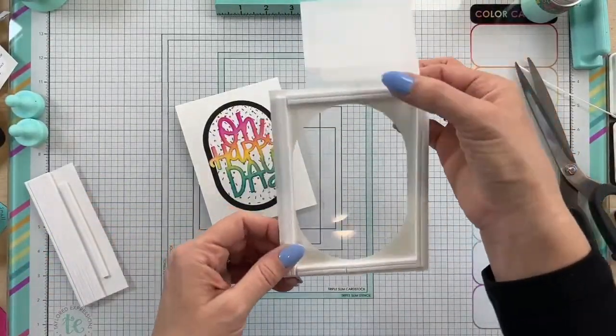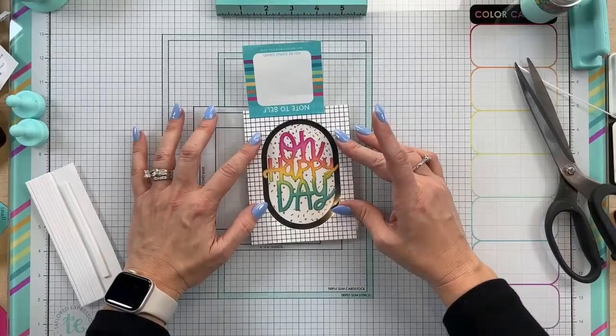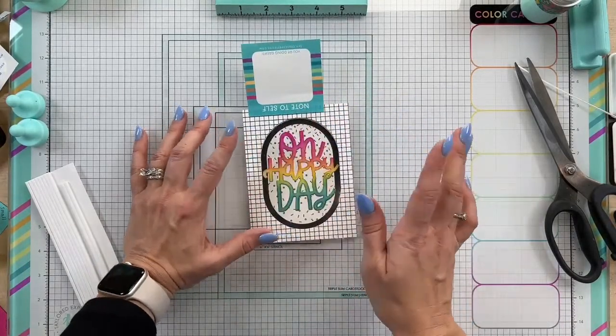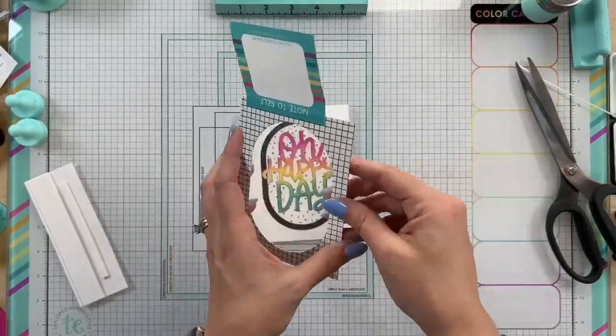All right, so this we've determined is the top. You guys were going to help me remember that. And we can now place down our shaker element directly onto our card base. Here's the biggest tip that you need to know now. We do not want to remove the adhesive backing from this top area.